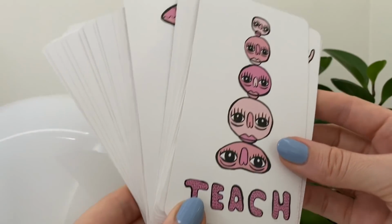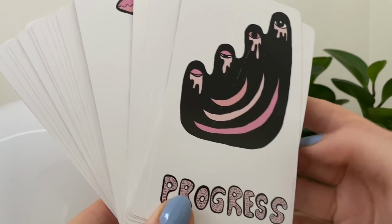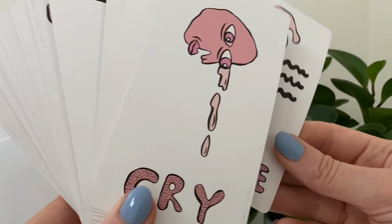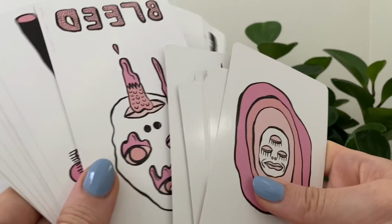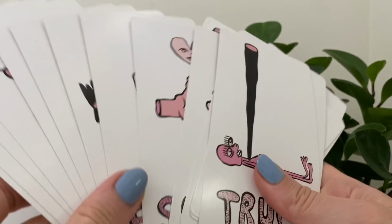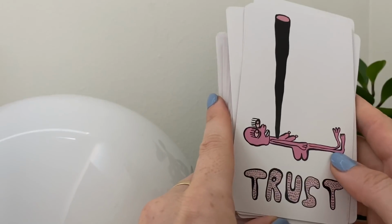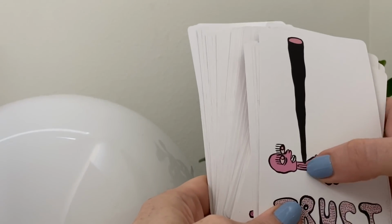So this one says teach. Here's surrender, progress, I guess, if we want it to be a verb. Here's share. I like this card a lot. Cry. Rest. Here's trust. I just think they're really well done. Like trust, for me, this card is just great. It actually looks like trust, you know what I mean? Like that it's coming from the heart.